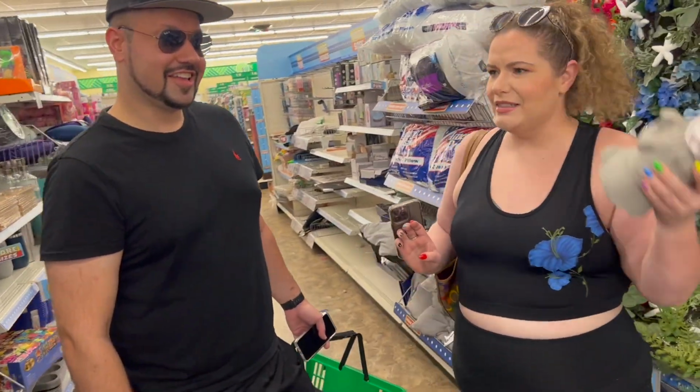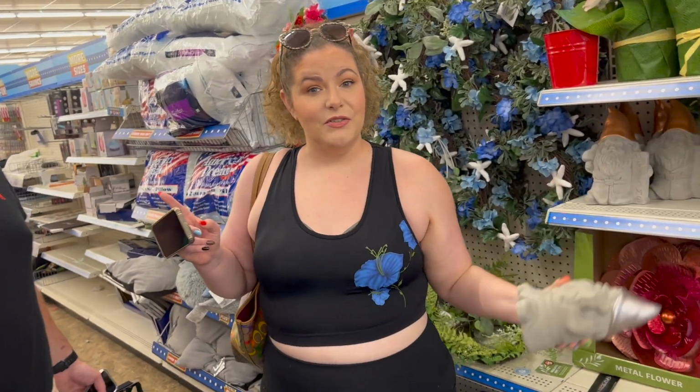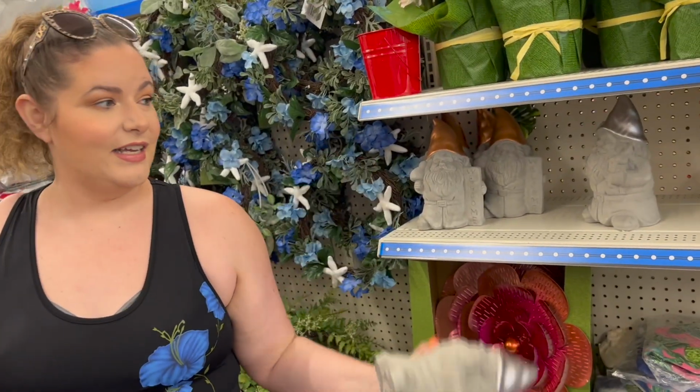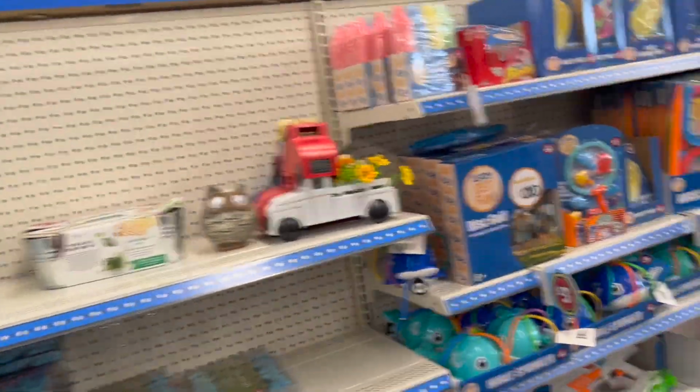In every shopping video, we find a gnome. Believe it or not, Target, Walmart, Dollar Tree. And here we go. No, this is heavy too. You could probably kill someone. We found a gnome. Honestly, it's heavy. No, really. It really is heavy for a gnome. Deal of the day.